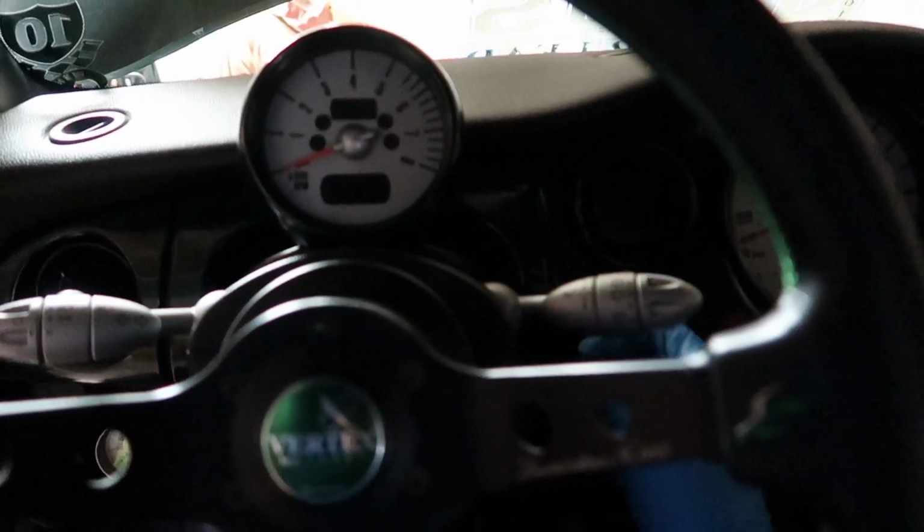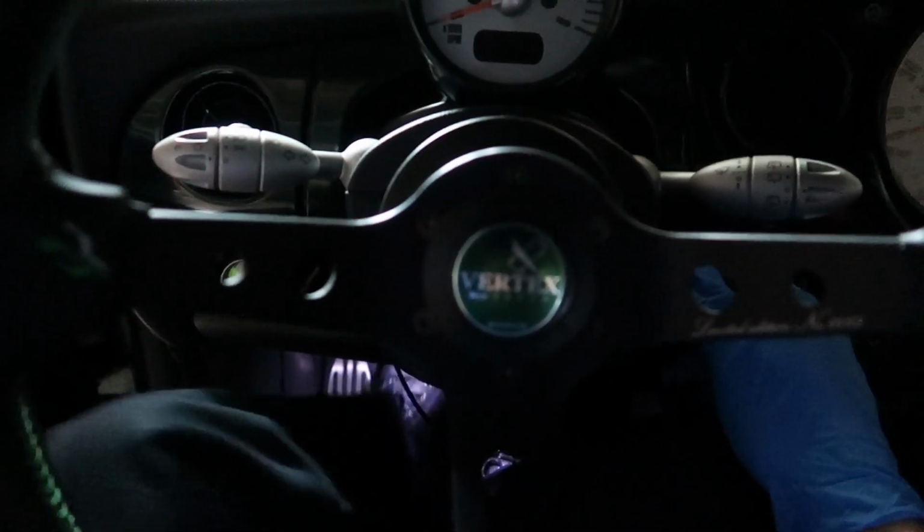I don't know. Alright guys, we're gonna try it again. There's something smoking under the hood. Don't know what it is. But I've got no clutch pressure is my bigger problem right now. So I gotta build that up.